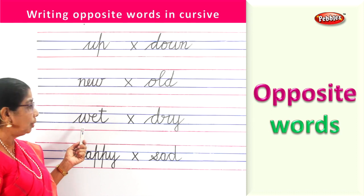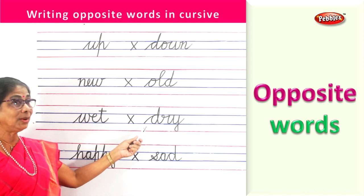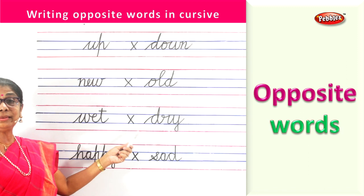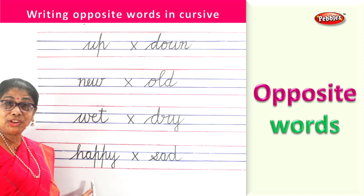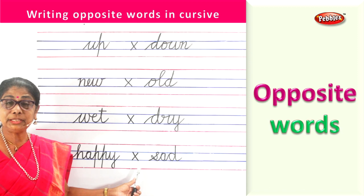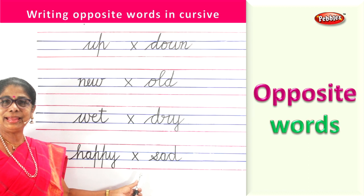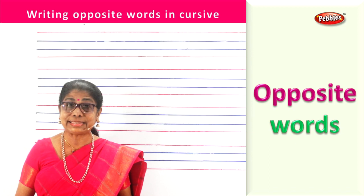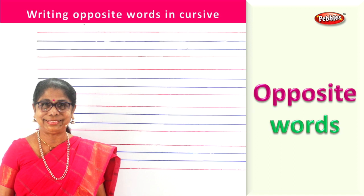O-L-D, old. Wet, you go in the rain, your clothes get wet. Then what do you do? W-E-T, wet. You take and put it to dry in the sun. D-R-Y, dry. Happy. On your birthday you are very happy. H-A-P-P-Y, happy. And the birthday is over, the next day you're very sad. You want the birthday to come every day. S-A-D, sad. Let us take the next set of opposites to write our cursive writing.